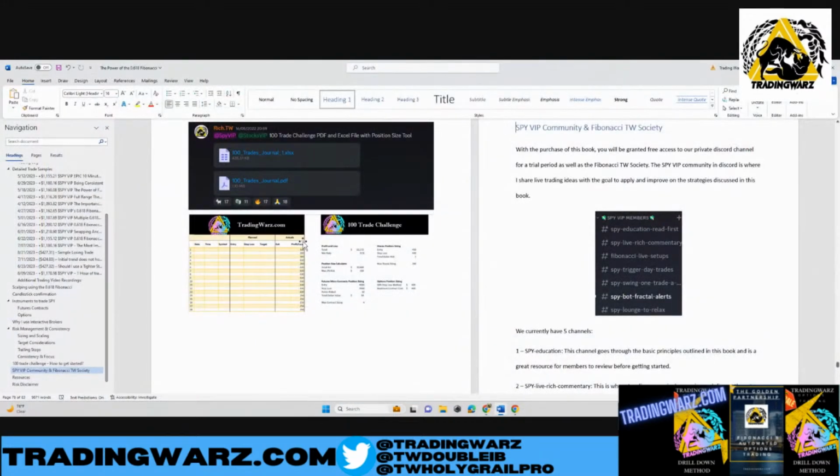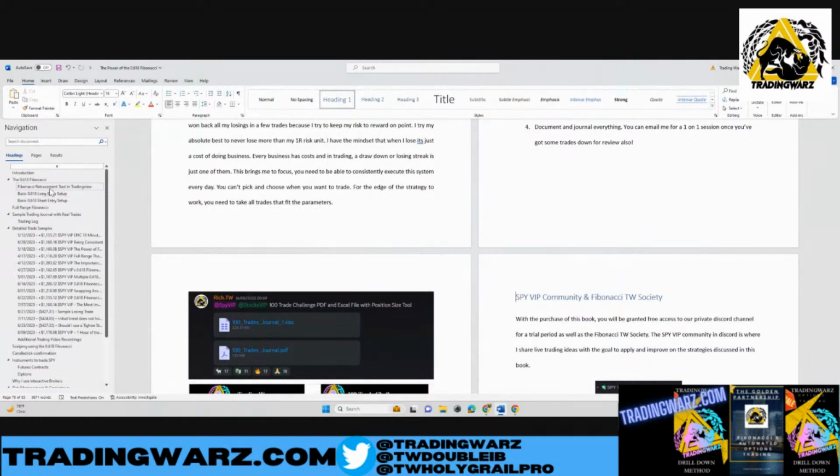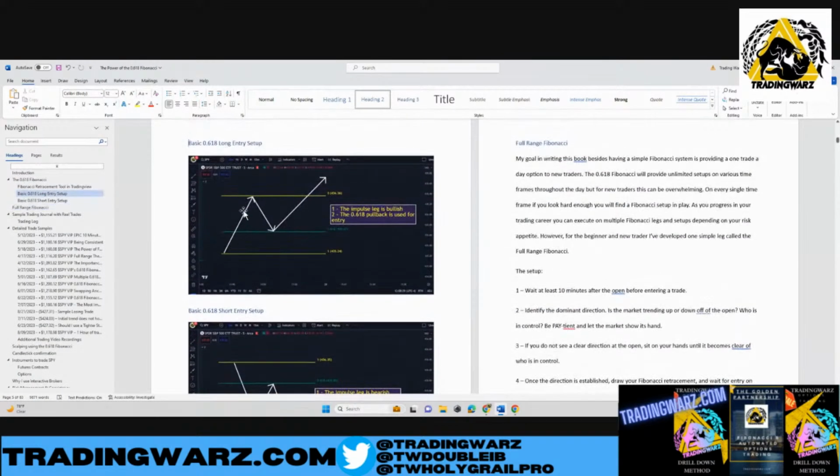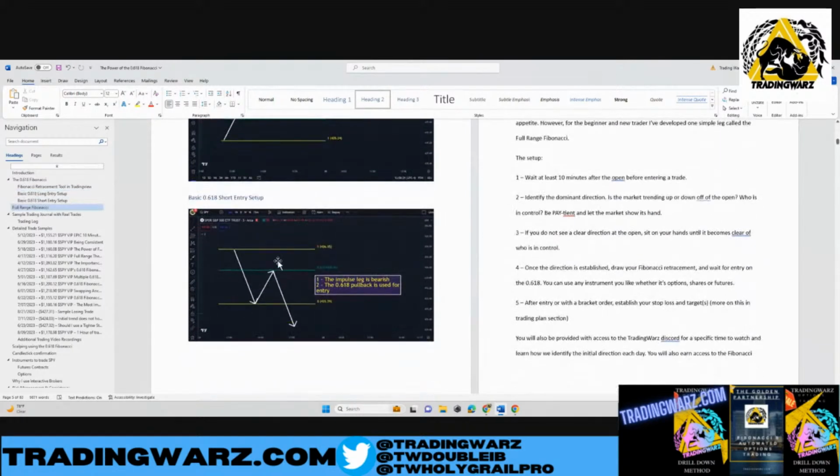And as you guys know, I'm working on this book right here, The Power of the 618. And this is the section I want to show you right here. This is your basic long setup, and this is your basic short setup. Okay. So clearly here, guys, we're looking for the short. This is what the short looks like.